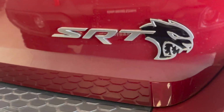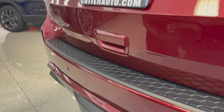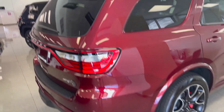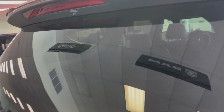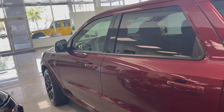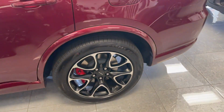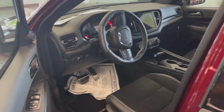Sheesh. SRT HELLCAT, bro. It's the first one I've seen in Hawaii. Well, in my life, first one I've seen, y'all. So this is crazy, dog. I'm just waiting for them to fix my SRT on my steering wheel. I seen this thing, I'm like, oh my God. Let me open this thing up. I don't care, bro, if it's sold or not.